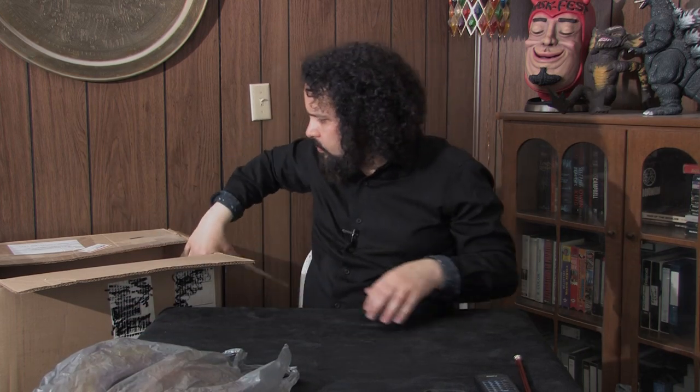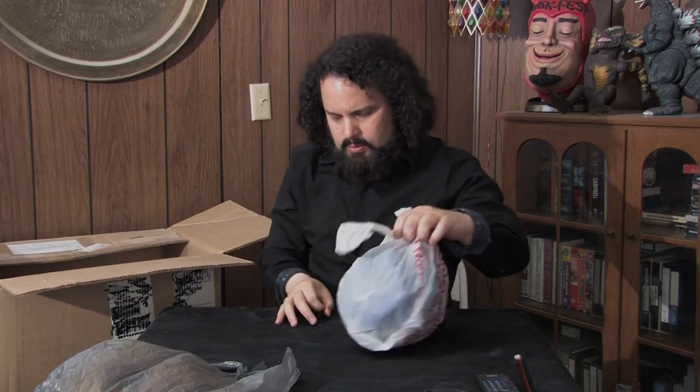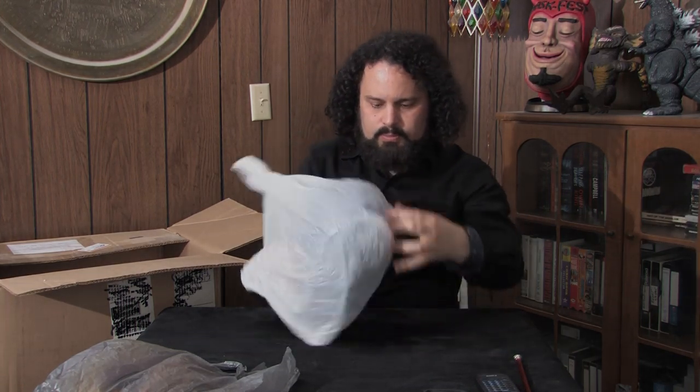Where can I put him? We'll put him over here. I want to, he's not stuffed with plastic bags, so I want to stuff him and try to make sure he's preserved. Okay, we're getting close to the end here. Oh wow.